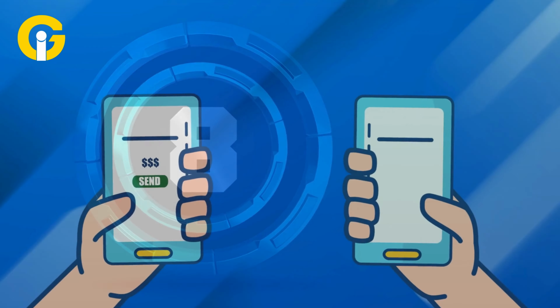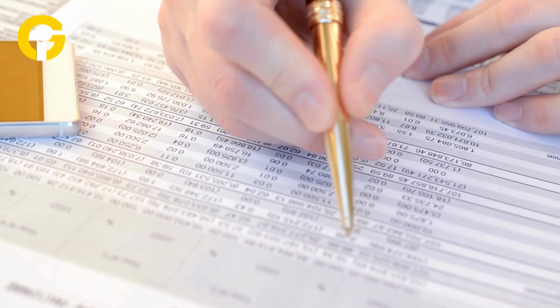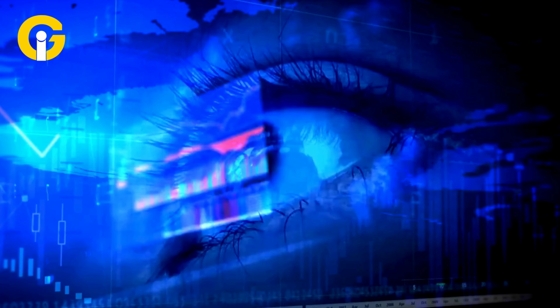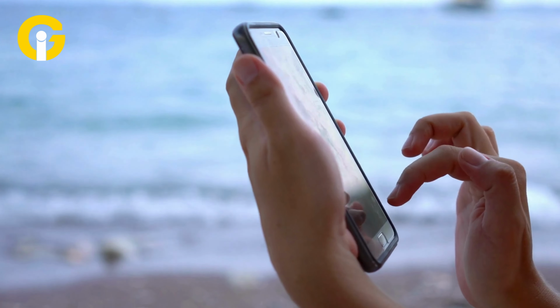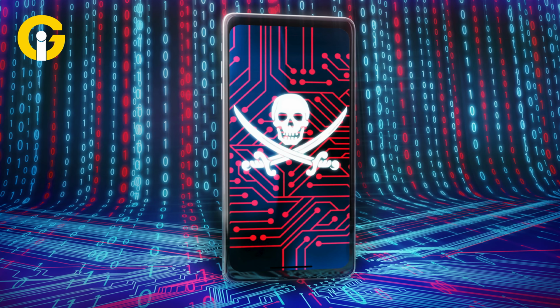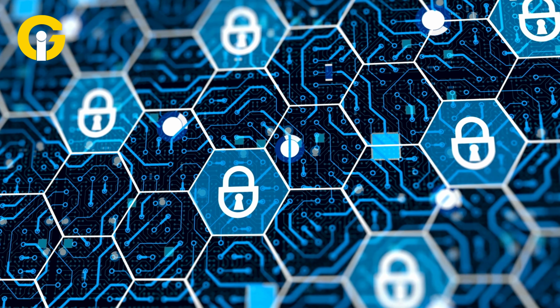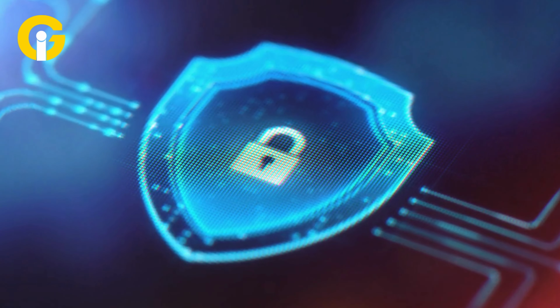Number 8. Unexplained transactions. Check bank statements for unusual transactions that don't align with your activity. Vigilance is key. Amidst the conveniences technology offers, our phones have become gateways to our personal worlds, making them prime targets for malicious intent. Detecting signs of a hacked phone and taking proactive steps to safeguard our devices and data are essential in preserving our privacy and security in this digital age.